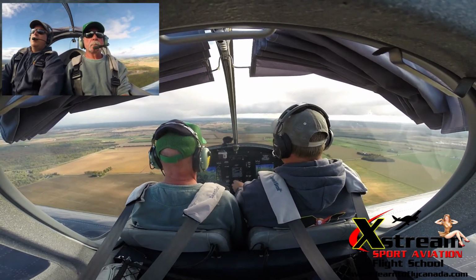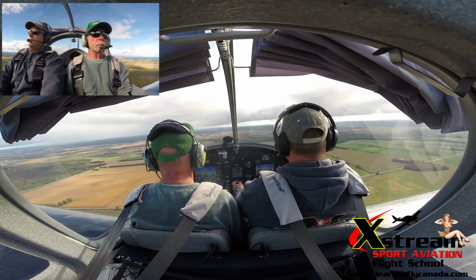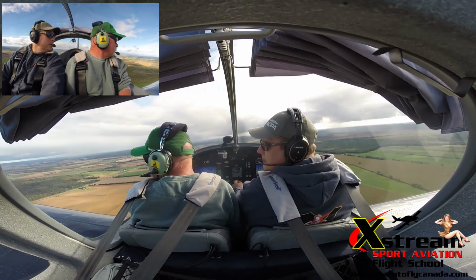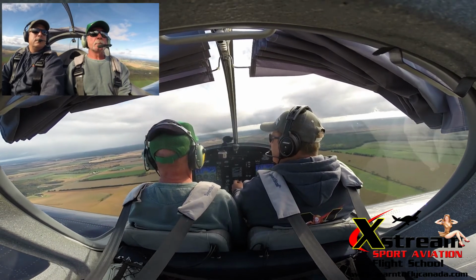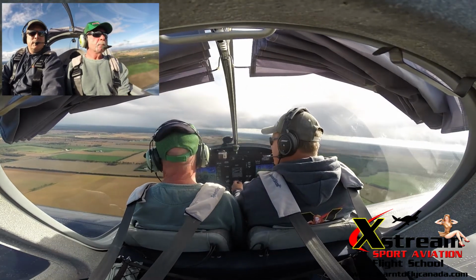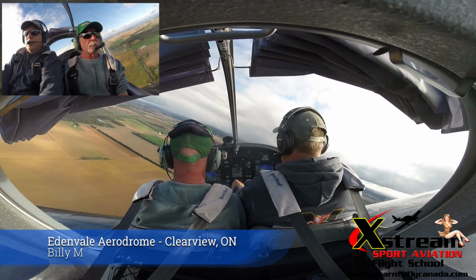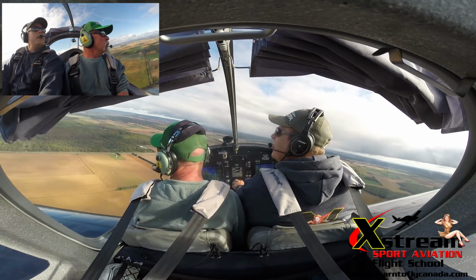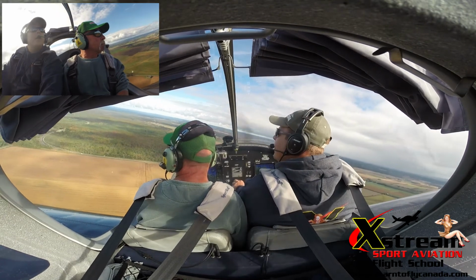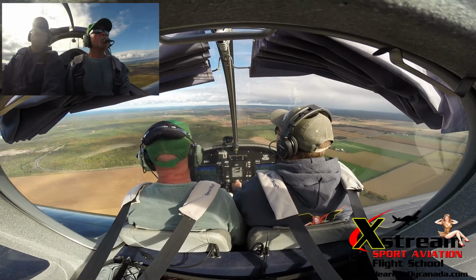So we're going to go straight in this direction for a bit. Edenvale traffic, Kilo Zulu Bravo, back tracking to 26. And Edenvale traffic, Juliet Kilo Yankees, turning left base, 26. This is good. Perfect. That's it. We'll just kind of follow this roadway that cuts through the trees. Gotcha.